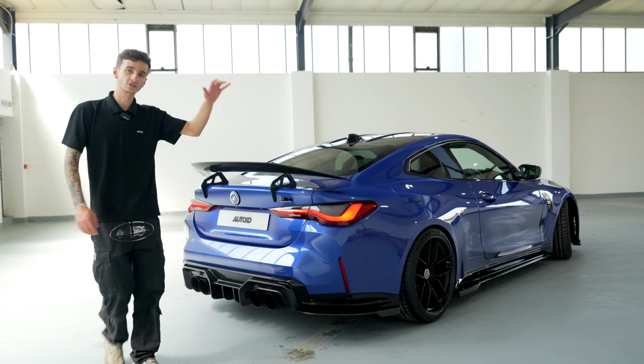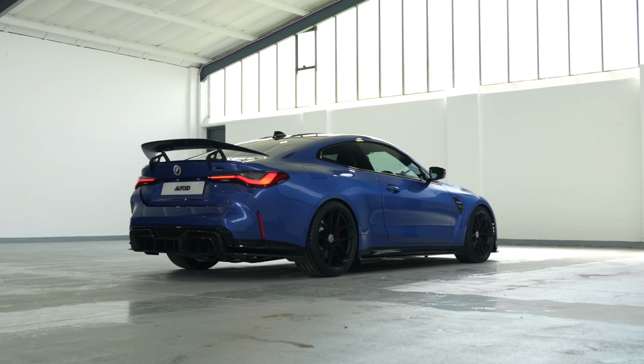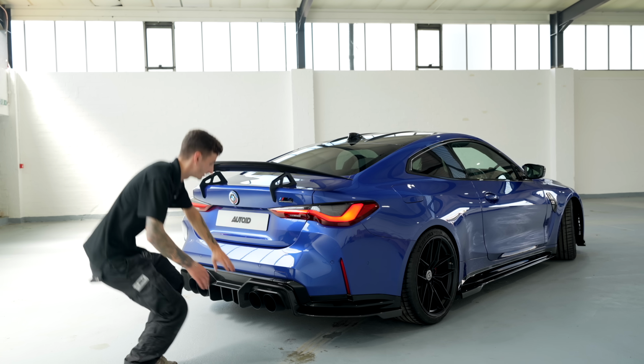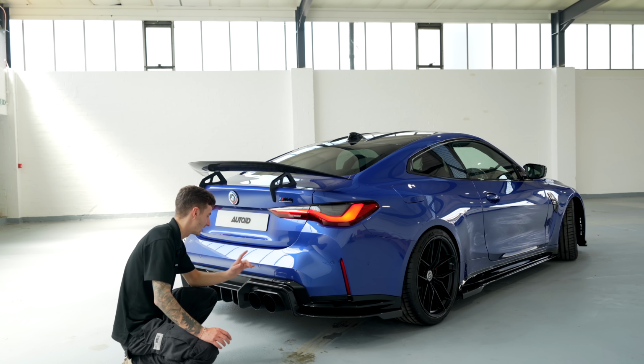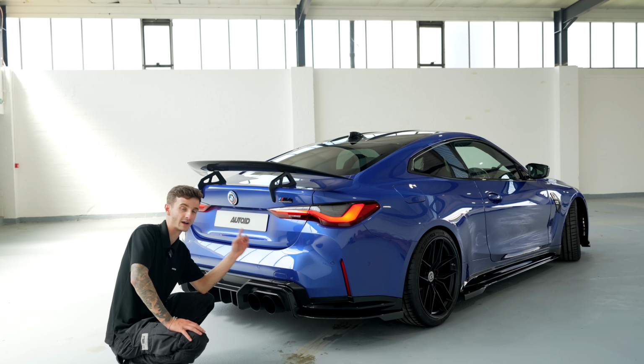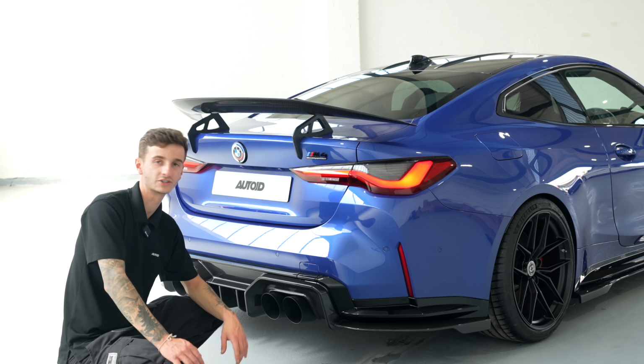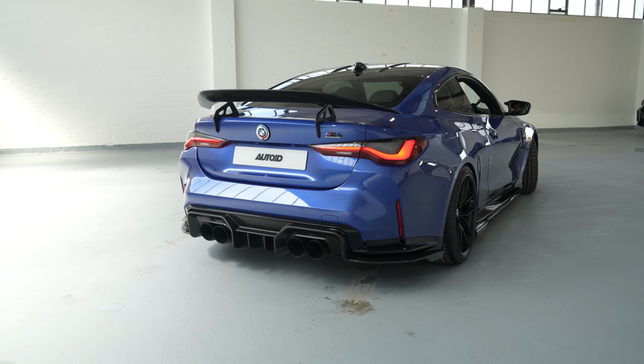Round the back, we've got this super aggressive ADRO Swan Neck wing. My favourite wing for G-Series cars. If you can't tell, I do really like ADRO stuff. Paired up with that beautiful rear diffuser and them fat boy Milltek tips, because it's got the Milltek OPF-Back system on it now, which makes the car sound a lot better. How it kind of should have sounded from factory, I'll give you a rev test right now.